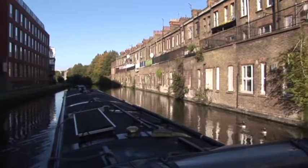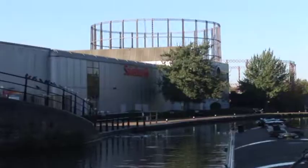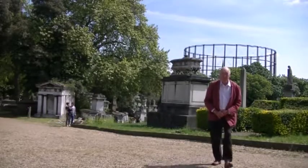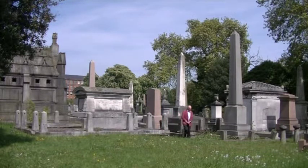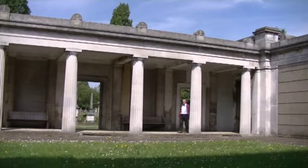Modern apartments in old warehouse buildings open directly onto the canal as we approach Kensal Green Gasworks and the cemetery alongside the canal. All Souls Cemetery, Kensal Green, was founded in 1832. Today it's the oldest surviving English cemetery to remain in private ownership. Many great figures are buried here, including Brunel. It's too recent, of course, to house the remains of any of our great canal engineers.